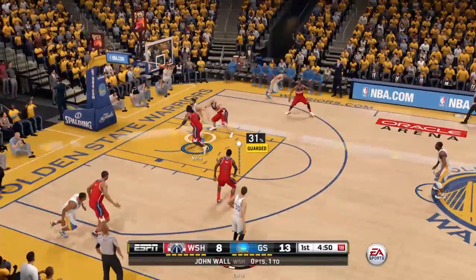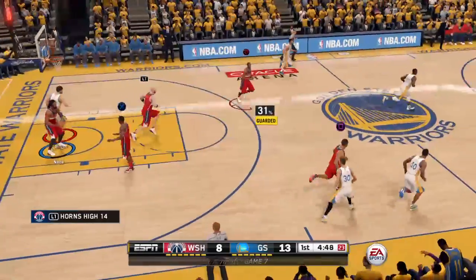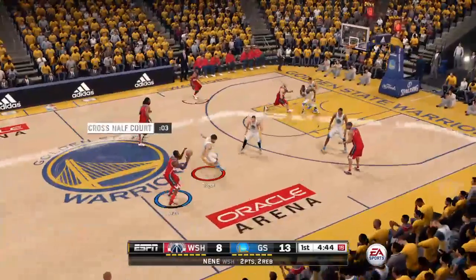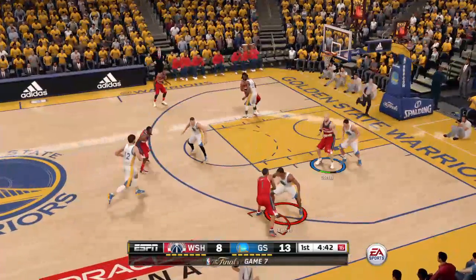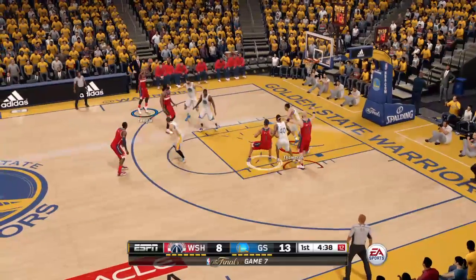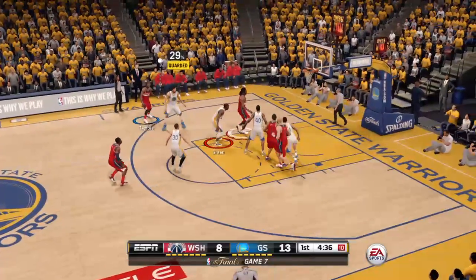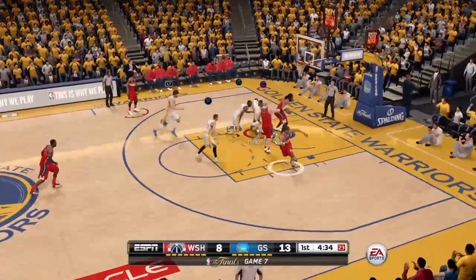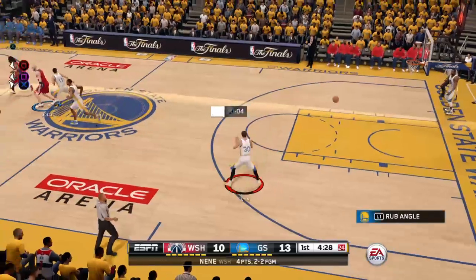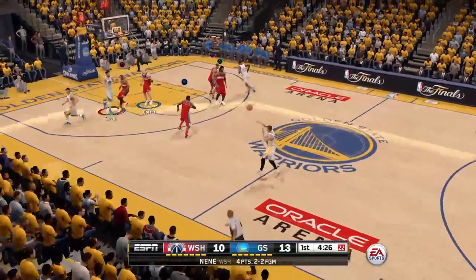Puts it up for 2. Misses the shot. You can get that shot at any time in a possession. You've got to find a way and run your offense and execute to get a better quality shot in a close game. Tied up, has to make that pass. The Wizards with the offensive rebound to keep it alive. Gets the two-pointer to go on the follow from Nene. He's averaging 11 points per game this season.